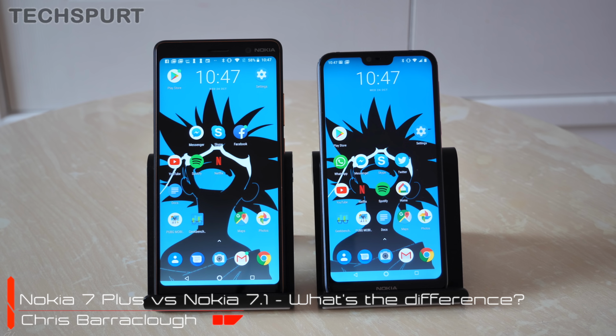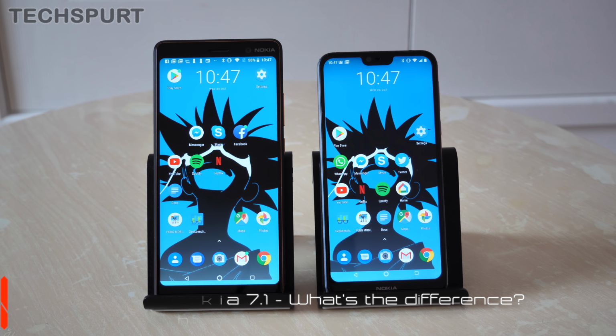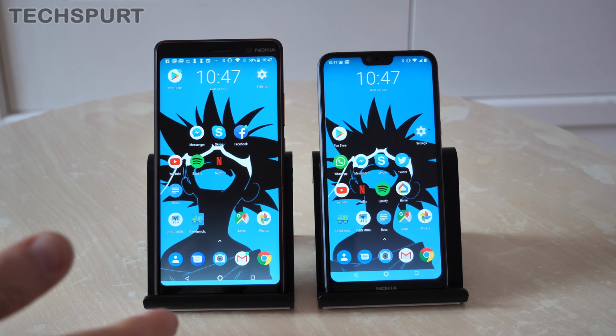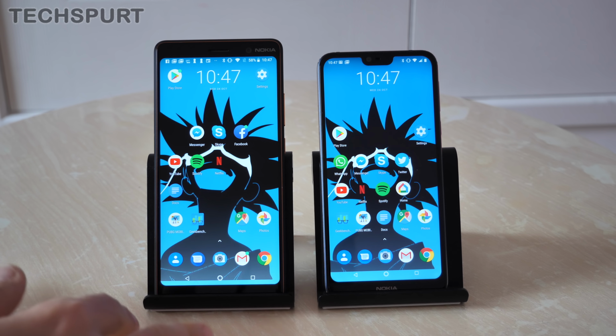A £300 smartphone, rocks an HDR screen and packs some pretty good specs as well for that asking price. Also got the slightly older Nokia 7 Plus, still a fantastic handset. It was a bit more expensive when it first launched, around $349, but you can get it for about the £300 price point now. And again, still some great specs as well. So I'm going to do a quick side-by-side, see which one might be best for you.